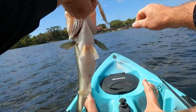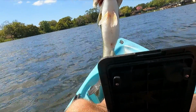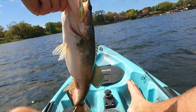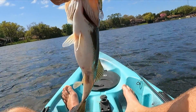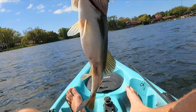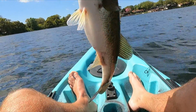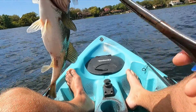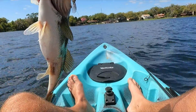Yeah, dude, look at that belly. I'm telling you, man, if these are post-spawn fish, they have rebounded rather quickly. We're definitely catching them in spots that we would have caught them in the pre-spawn, same area you would expect to catch them after they spawn. They push out to just deeper grass edges to feed back up and continue on.